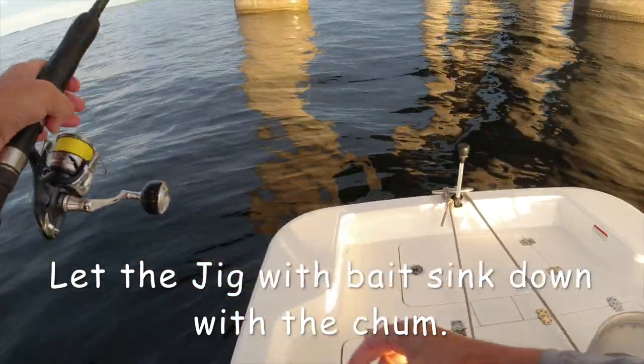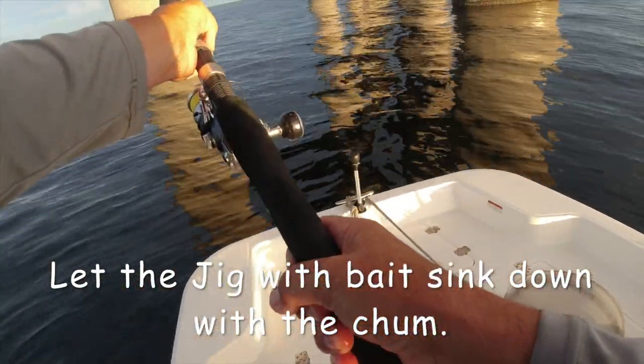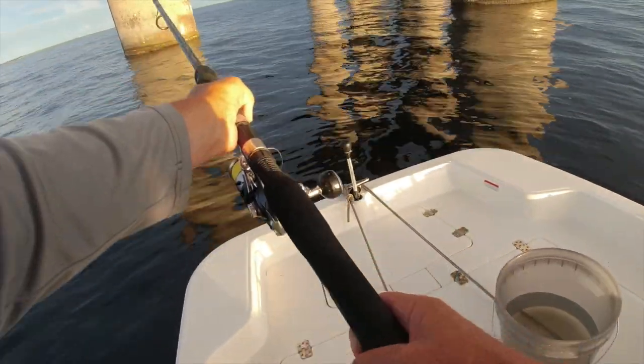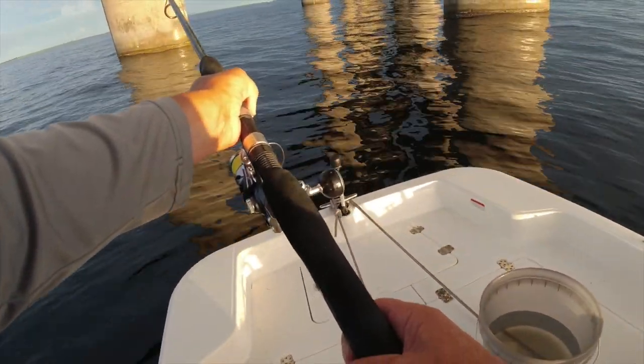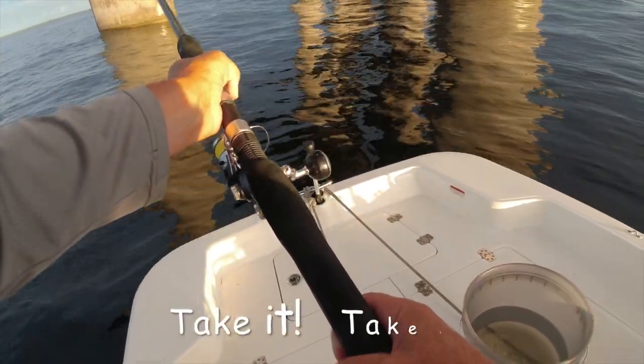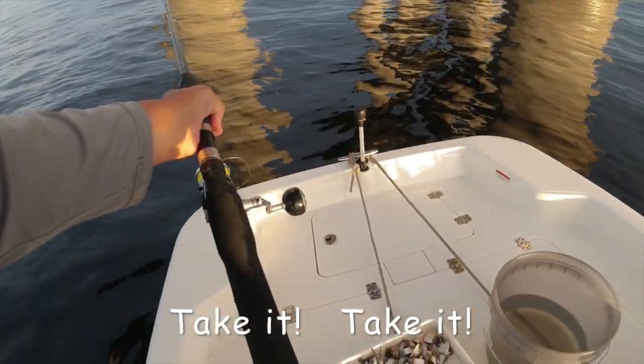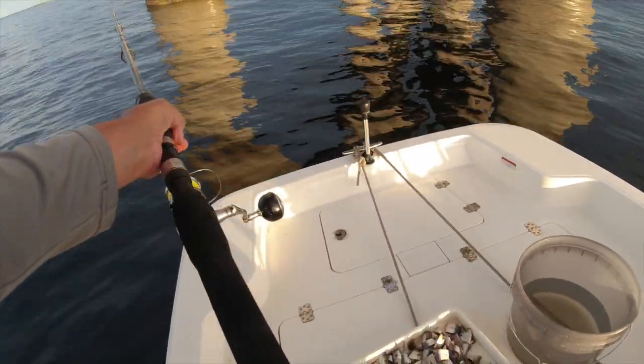Come on. Come on. Oh, there's a hit. Shoot, there's a hit already. Probably lost the greenback. Come on. Come on, you can do it. Take it. Come on. He's running with it. He's running with it. Look at that.